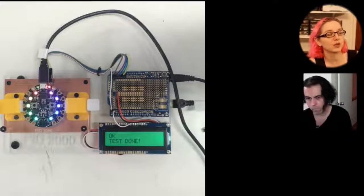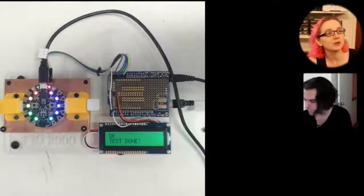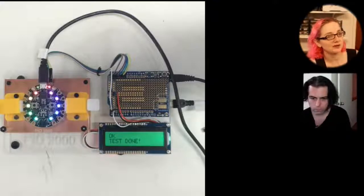And making sure that you don't want the tester to be too easy. You want it to make sure that it will catch any error that occurs, but you don't want it to be too difficult either. You don't want it to not pass things it should pass.